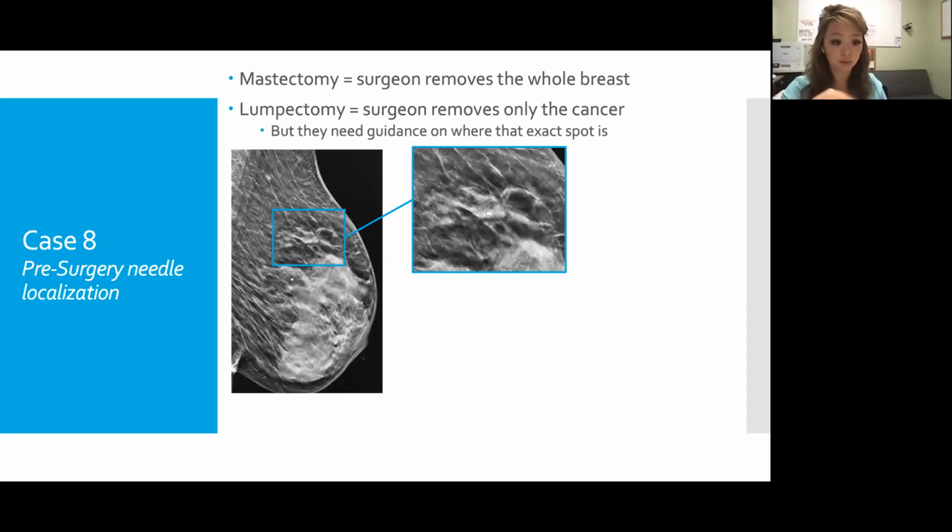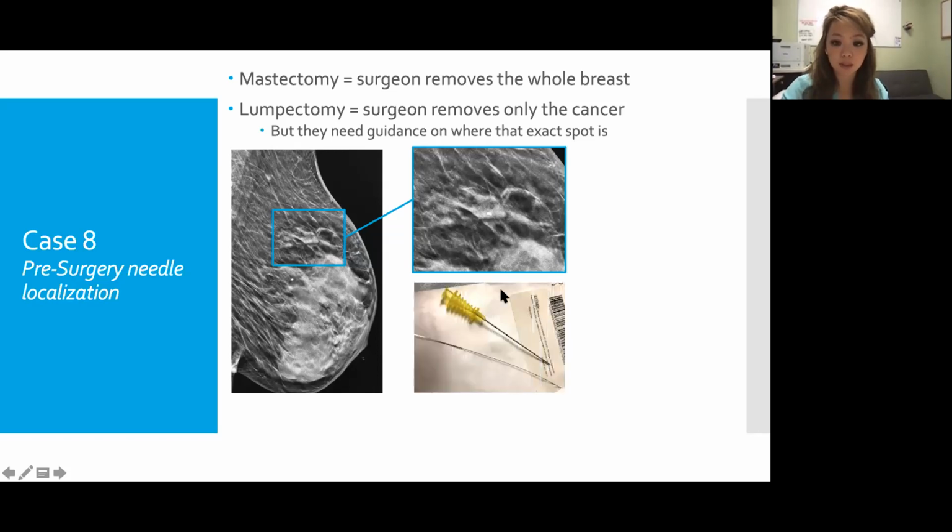So what we do for the surgeon and for the patient is we pinpoint the area for them the morning of the surgery. If you think about it, the breast is kind of like a globe, like a sphere. So it can be very difficult to find an area if you were just to present the patient to the operating room. So this is an area that was biopsied before. A little metallic device was left here precisely for this purpose.